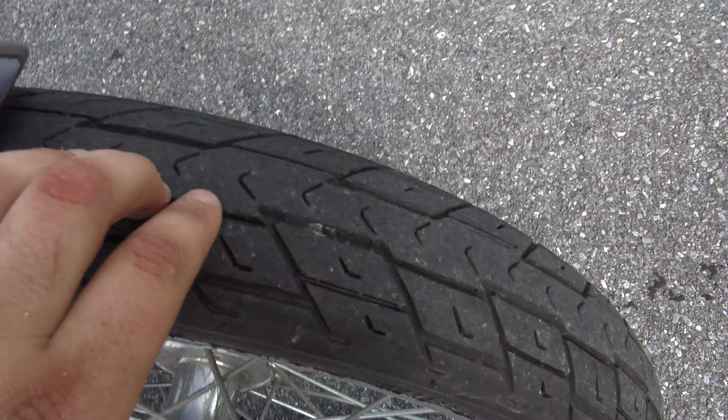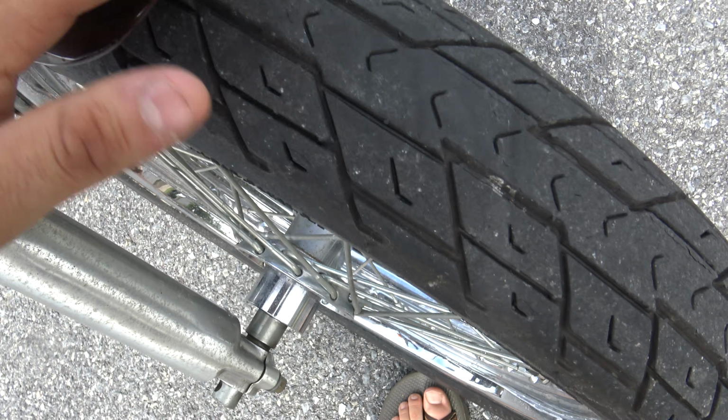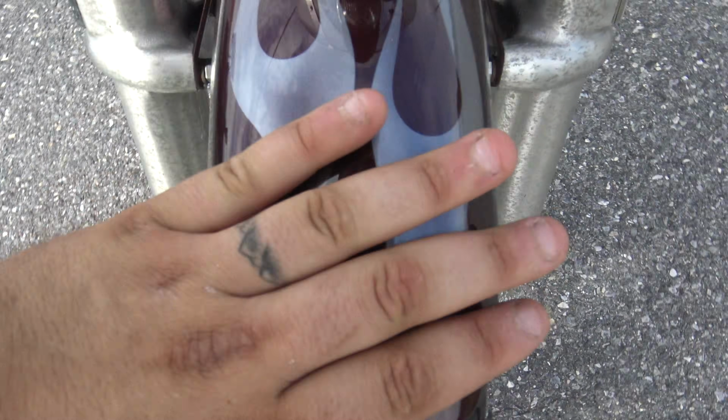How's the tire tread? Tires are okay. I'd probably change them after a season. Front fender's in good shape.